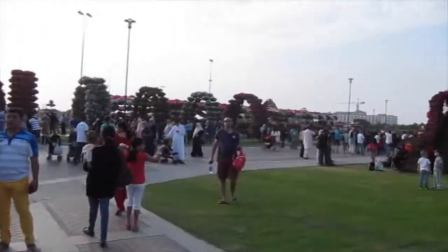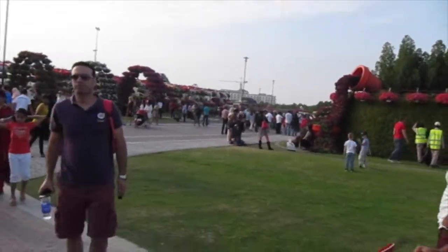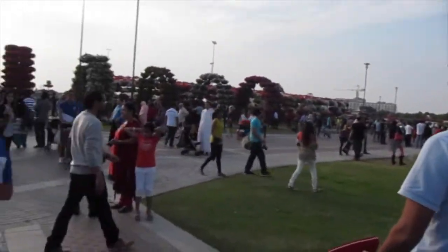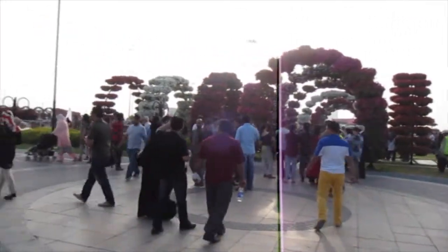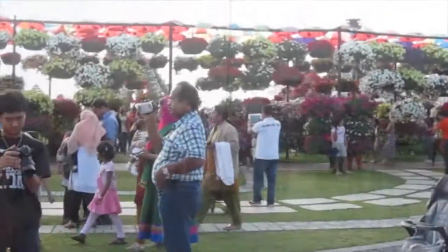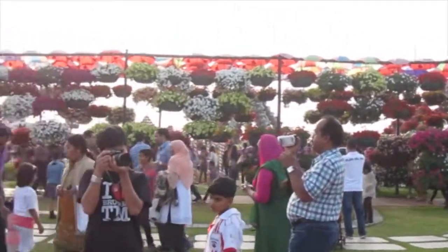Yes, Miracle Garden looks just like India. Yes, it looks like India. Look at those tiny umbrellas just over the flowers to protect from the heat.